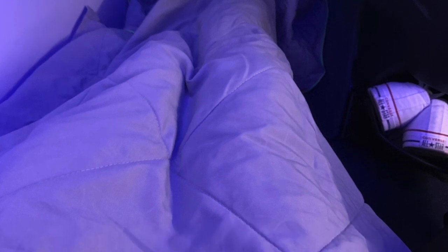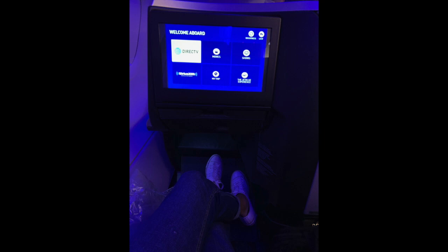Here's a picture of the duvet and me being comfortable on the red-eye 5-hour flight from Seattle to JFK. I'm about 5'11", and as you can see here too, there's a lot of leg room. This fits about a 6'5" person, and there's so much room to relax on board, which is great.